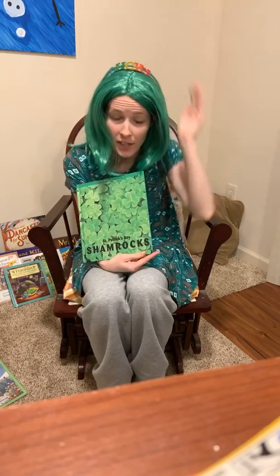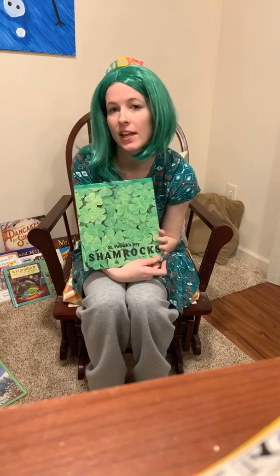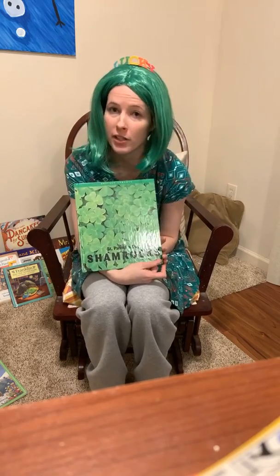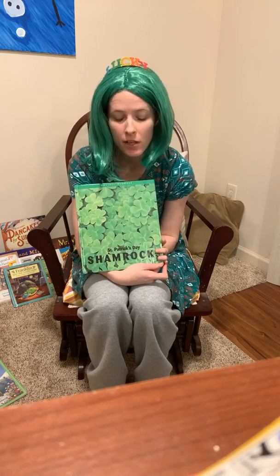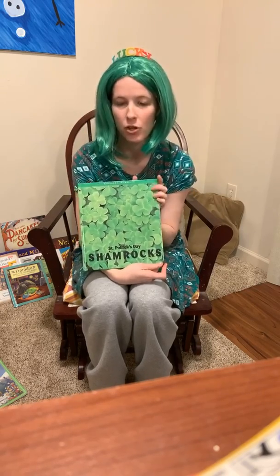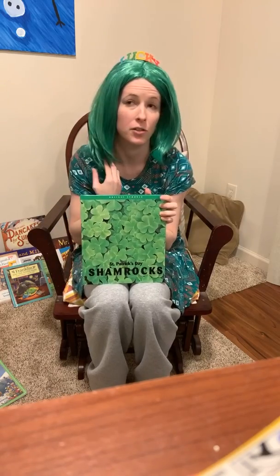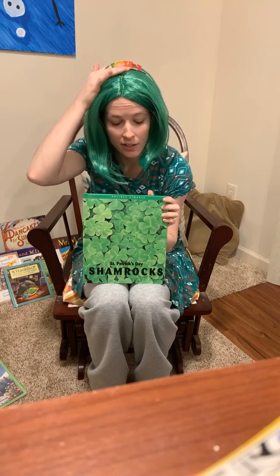So it's St. Patrick's Day. Today's March 17th, and that is a day that people celebrate Irish heritage. My family came from Ireland, so St. Patrick's Day is one of my favorite holidays. So I chose to wear my green wig to represent the green and my lucky headband.